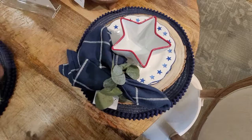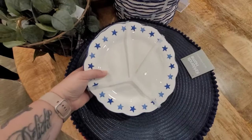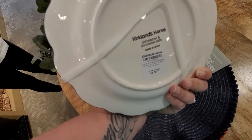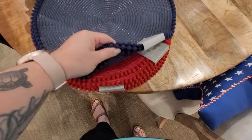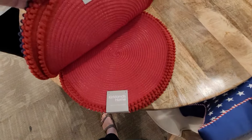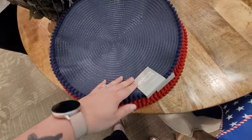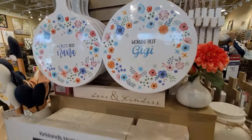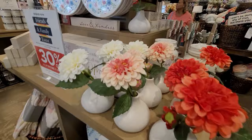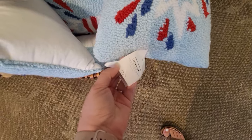One of my favorite things about Kirklands is that they set up their tables for you and give you an idea of how to lay out a tablescape. I love that because it offers so many neat, cute ideas for your own tablescapes at home. I will say, unfortunately, we have the tiniest little table ever, so it's really hard to do tablescapes, but they definitely set out some very nice ideas.